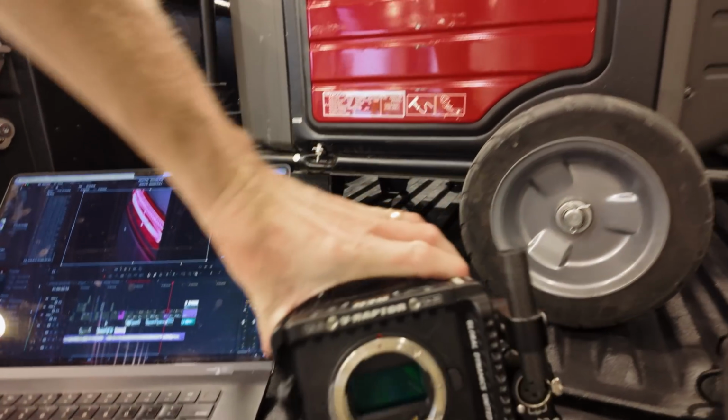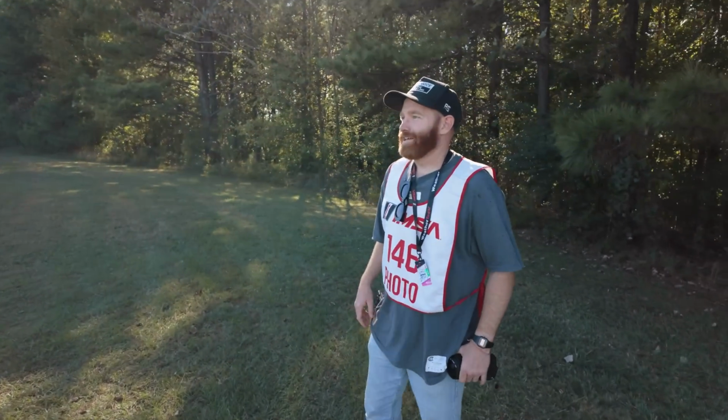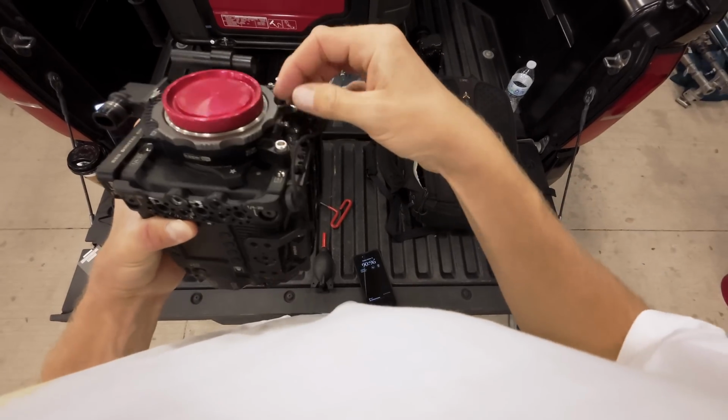We've got quite a bit of time to set up today. Taylor and I were just at Road Atlanta yesterday, so my cameras are a little bit dusty. I'm going to take the time to clean them off a little bit, make sure there's no dust on the sensors and that everything's functioning properly, and also make sure all the batteries are charged up.